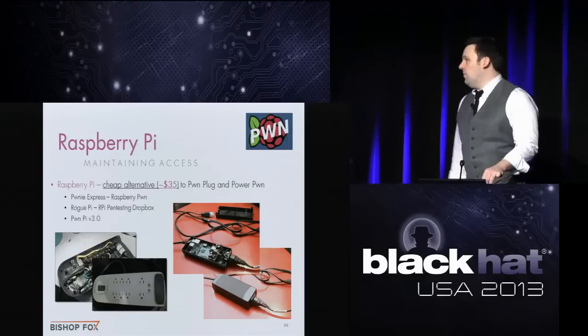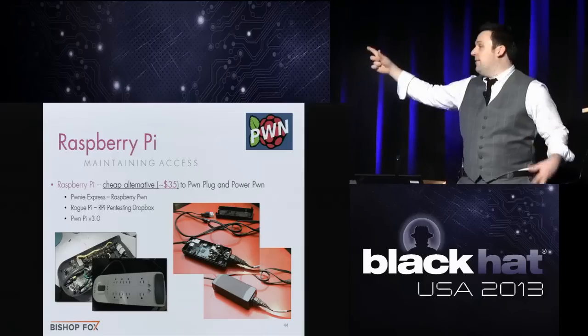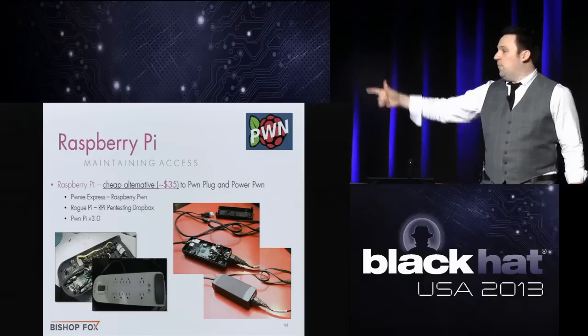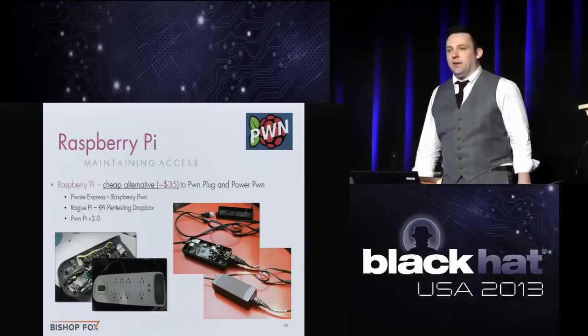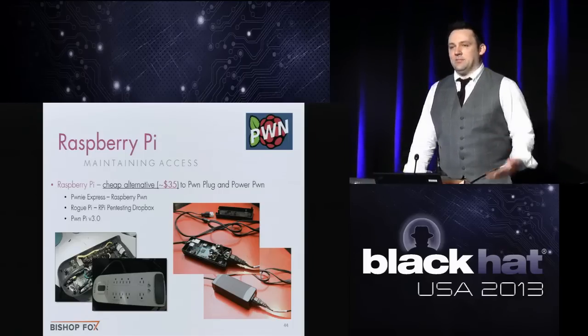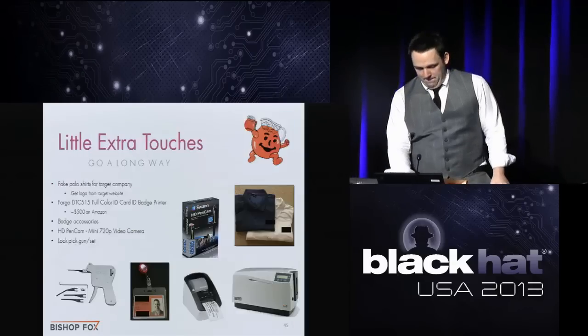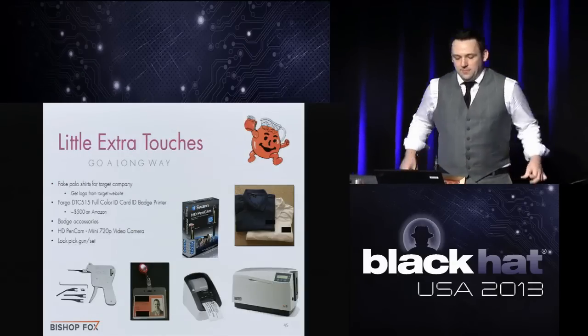I like that one probably the best. Somebody took an old laptop charger that they had sitting around, hollowed it out, and noticed the Raspberry Pi fit in there exactly, and turned it into an extra power supply lying around that's actually a backdoor. Little extra touches go a long way.